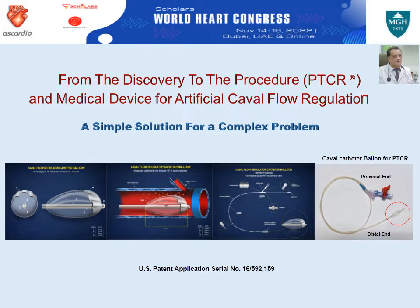On the left panel, you can appreciate the caval catheter balloon and some detail of the proximal end, and in the distal end we have the balloon in order to be placed in the inferior vena cava.